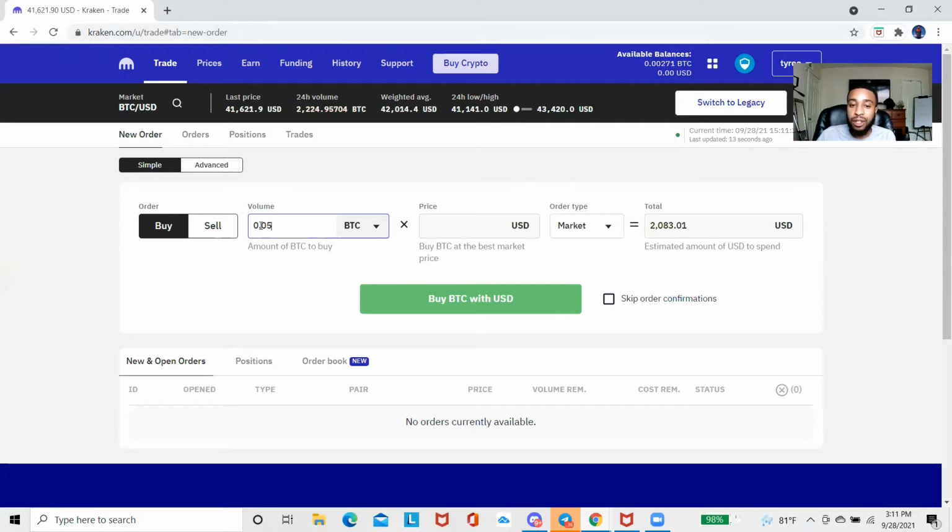So even if I did 0.05 of a Bitcoin, that's still $2,000. So let's try adding another zero, okay? So 0.005 is about 208 bucks. 0.001, that's about 41 bucks. If you add another zero, that'll be about $4. This is probably the smallest you can go. So, you know, if you were to do 0.0001, you could buy about $4.17 worth of Bitcoin at the current exchange price.